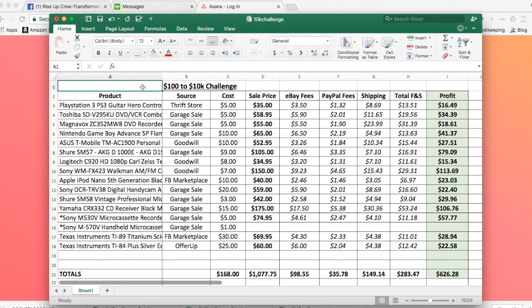It's been 2 weeks. I'm gonna show you exactly what we've done. So here's the spreadsheet I'm keeping on this entire challenge. My goal is to accurately, to the best of my ability, track every single item that is bought and sold. These are all the current sold items that we've done in the last 2 weeks. There are 16 of them.